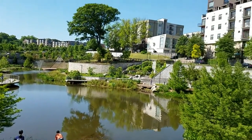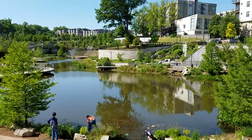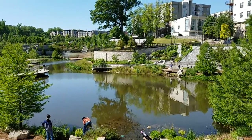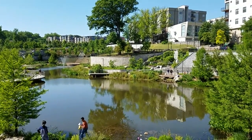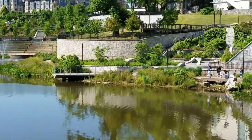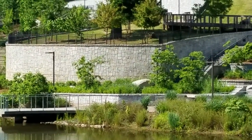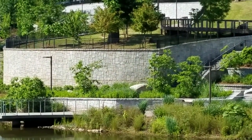But I want to show you this park. This place is just spectacular. This is a landscaping and a hardscaping masterpiece. Look over there. I'm zooming in. There is a wall straight across. See if I can zoom in a little bit further here. Look at that beautiful stone wall.